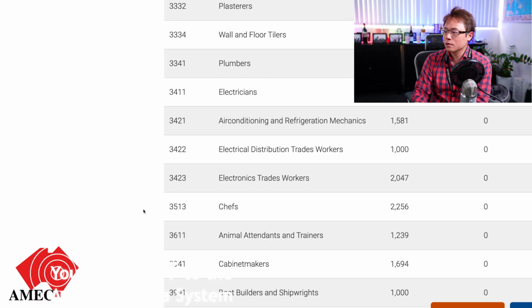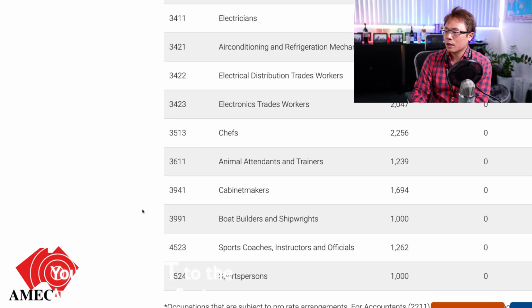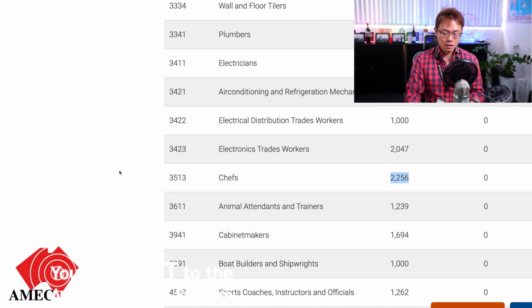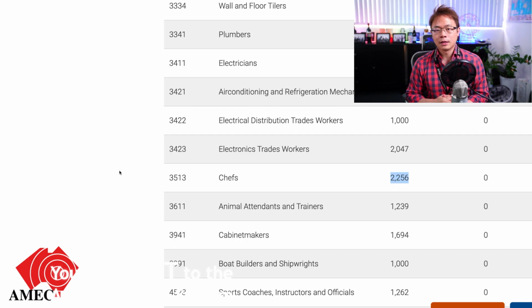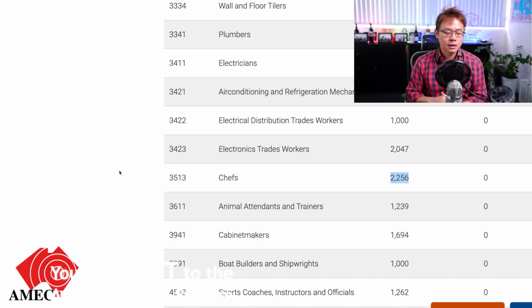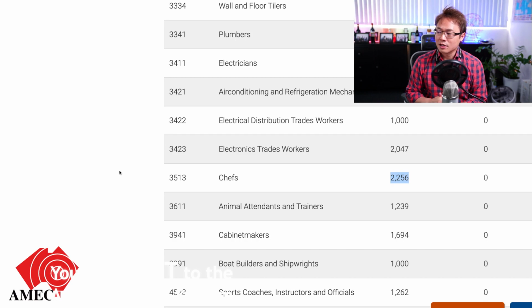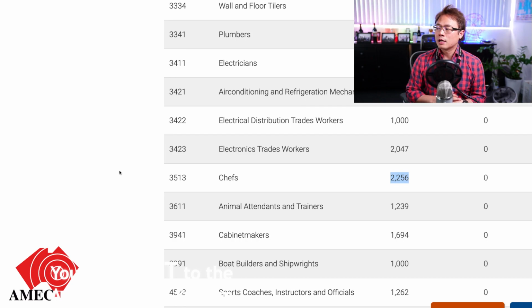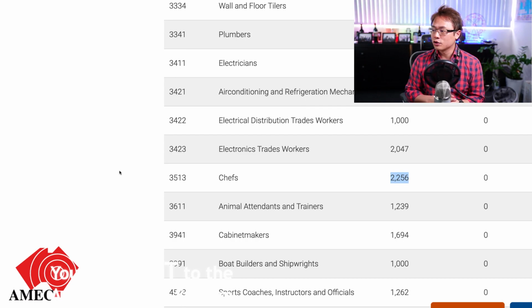Plumbers, electricians. Now if we move down, I think chef is an interesting one. They have dropped it to 2,256. I believe that coincides with the current hospitality or tourism industry, where the restrictions on international travel are expected to ease. It should come back in another 2 or 3 years. Then it's reasonable that they decrease the number of chefs required.